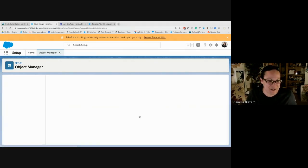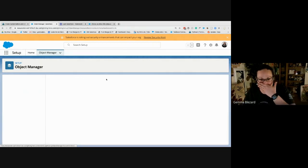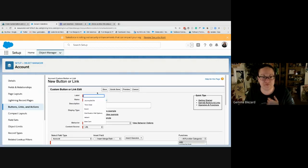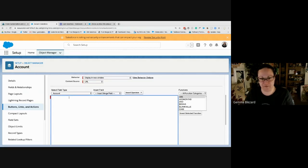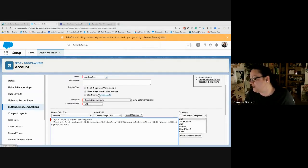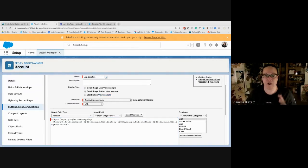No buttons, links, and actions. View button. Detail page button. It's called map location, isn't it? Yeah. And paste. Sorry everybody, I did fly through that. So what we had to do is repeat that exercise, but on the account object rather than the energy audit object. So hopefully you all know how to get there by now.